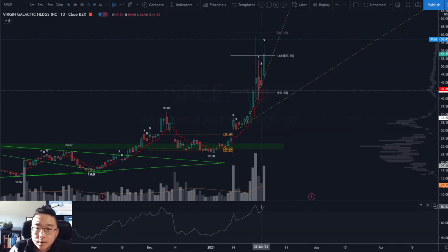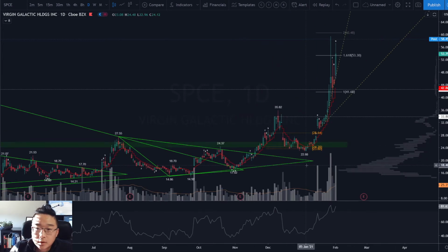On the daily, no divergences, still decent volume. Earnings February 25th, so you still got 3 weeks out. Chart's looking great.